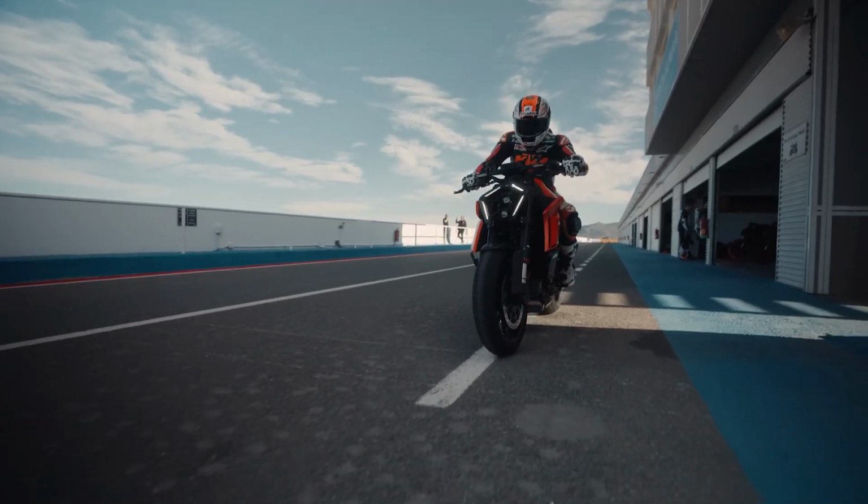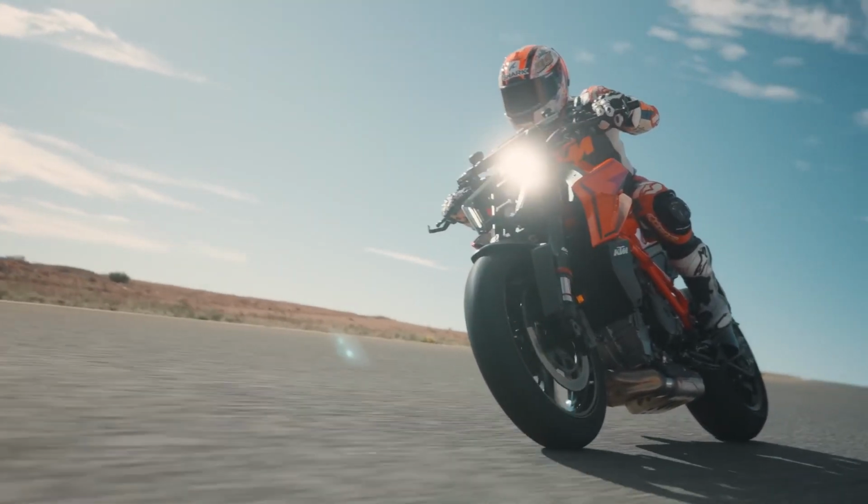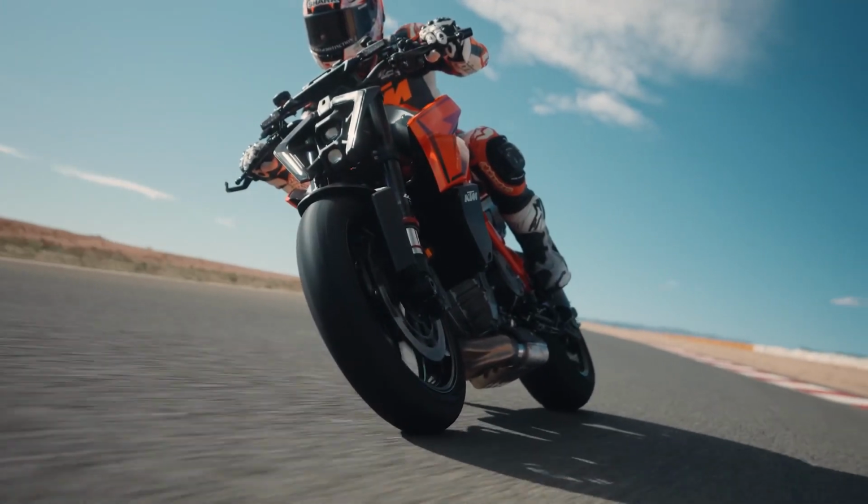It's been a long journey developing the 1390 Super Duke R. Everything from the brand new semi-active suspension settings, our new software, our new hardware. It's been a lot of hard work, but also very rewarding, because when we finish up on a day like this and everybody's happy and smiling and the bikes are all going back in the truck in one piece, which is always a good thing, then we know we've done a pretty good job. So super excited to see what happens when we launch this bike.